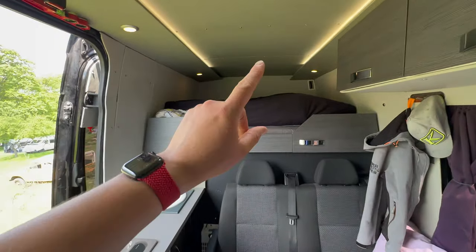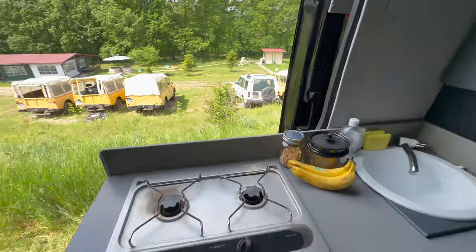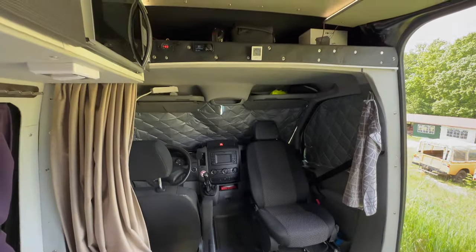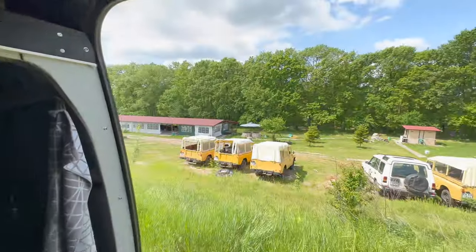So let's get into the video and I'll show you a little bit in depth each function of this van and how I use it in my day-to-day life here in this sunny Bulgaria.